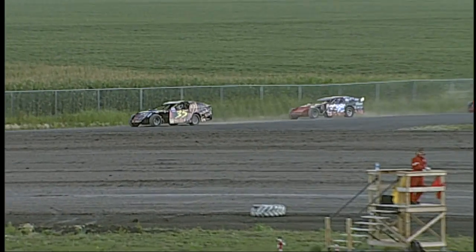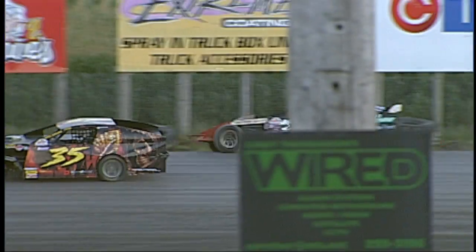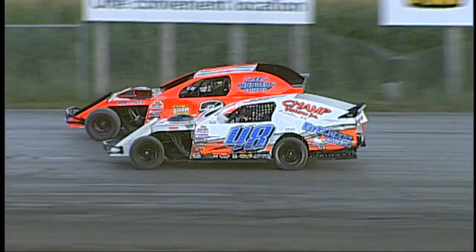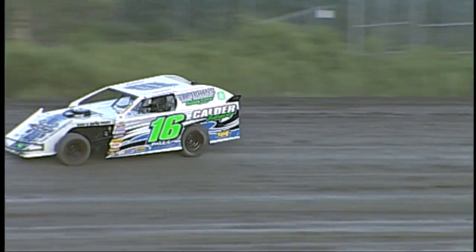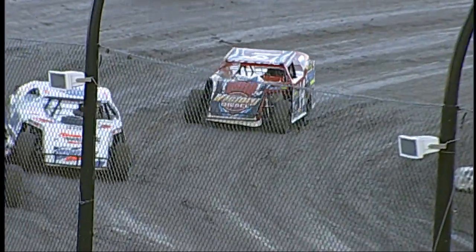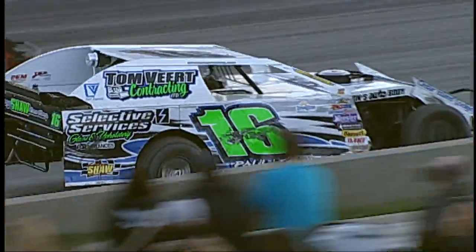We'll start off on the pole, the number 35 car, Adam Magus. To his outside, the number 22 of Mike Tiani. In row number 2, from Fanistel, the number 48 car of Jerome Guillot. On his outside, the number 2 of Aaron Holtan. In row number 3, the number 14 car of Aaron Olson. Gavin Paul is on his outside. He is driving the number 16 car that's passing you right now.